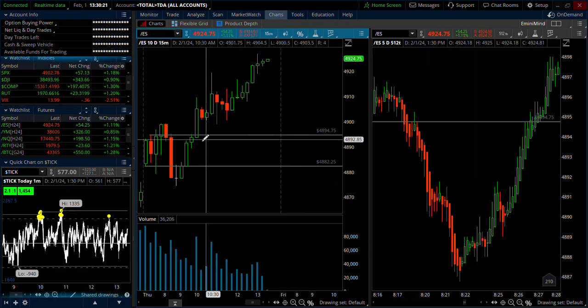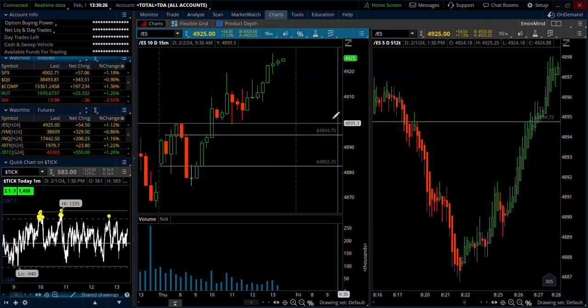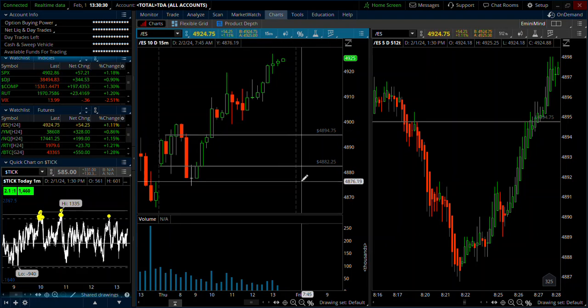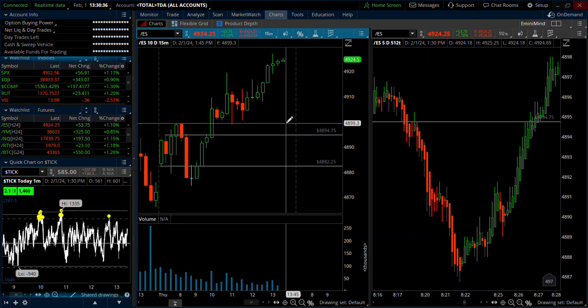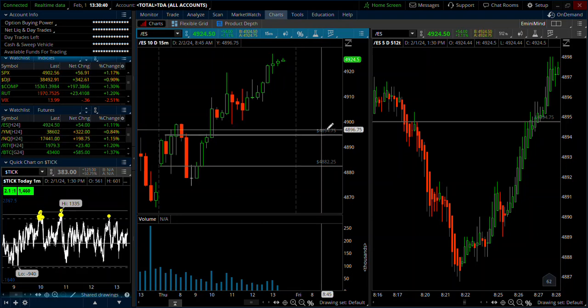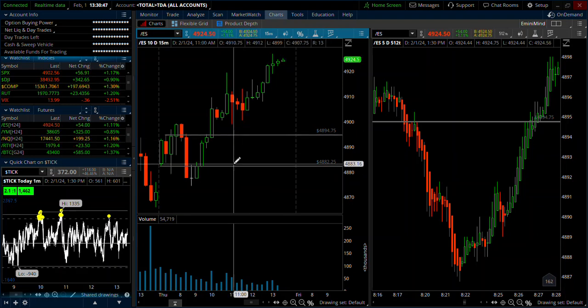What's important is to stay out of the middle of this range, and I find that 30-minute mark, physically putting the high and low as horizontal lines on my chart, is really, really helpful. For those of you who've seen any of my other videos, you know that I keep my chart super clean. This is my setup here. I don't have a whole lot of junk and indicators cluttering up the chart, but I do find that 30-minute high and low is super, super helpful.